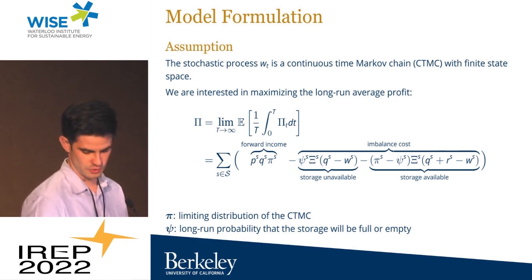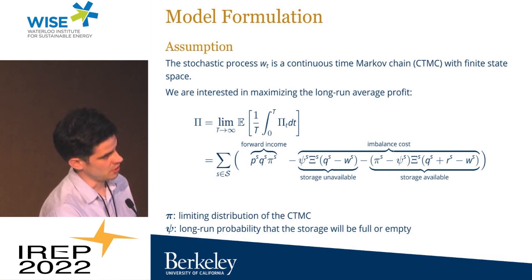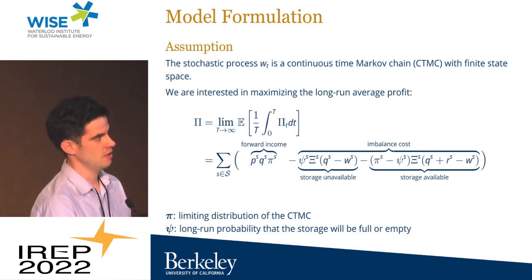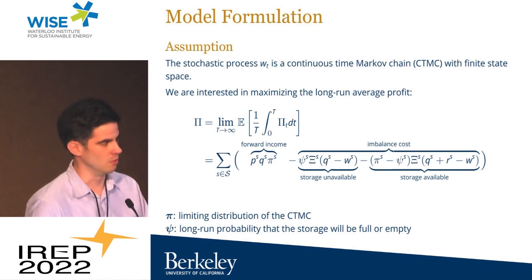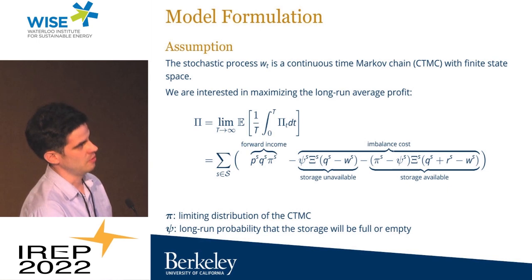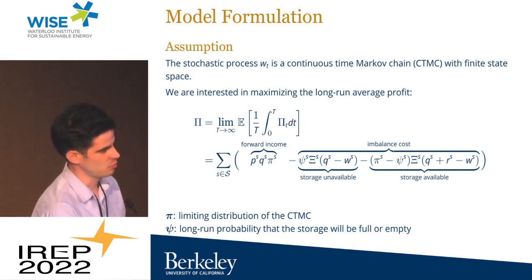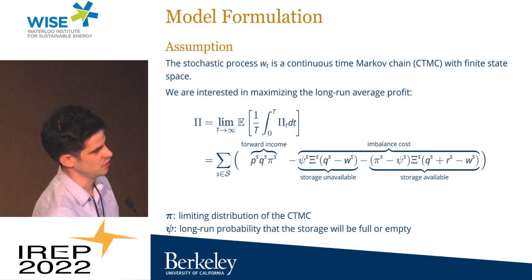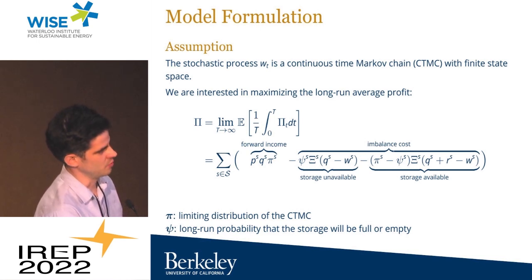What we mean by that is the storage is available if we can follow our desired charge or discharge policy. It's unavailable if we cannot, meaning the storage is empty and we're trying to discharge, or it's full and we're trying to charge. And expressing this long-term average profit in terms of limiting distributions, we have these two terms, storage available and unavailable, and it always gets expressed in terms of the limiting distribution of the continuous time Markov chain, pi, and the long-run probability of the limiting distribution of storage being available or unavailable, which we call psi.